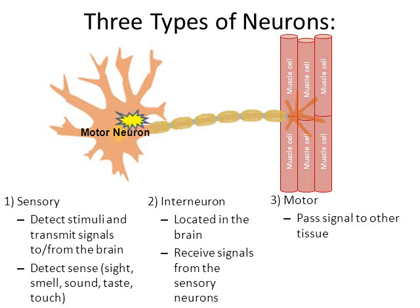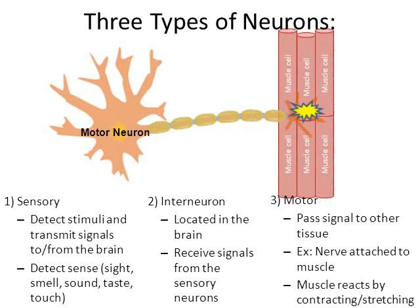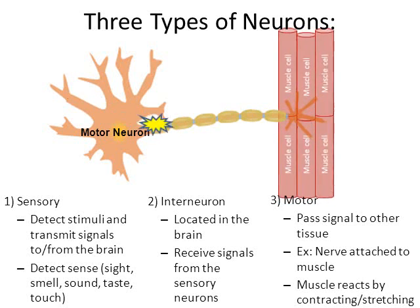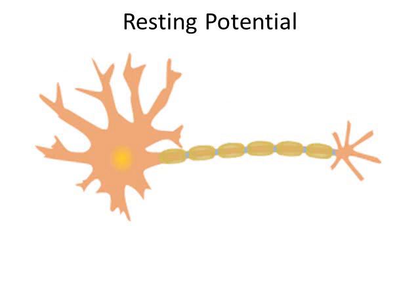So the motor neuron is going to pass signals to other tissue. In this case, the motor neuron is sending a signal to the muscles in that woman's hand, who was just a moment ago touching the hot candle. And so we can see, look at the far right of the motor neuron. You can see that the motor neuron is actually connected to the muscle cells. And when the muscle cells receive that electrical signal, the muscle cells will contract. Basically, the woman will pull away from the heat. So these are the three types of neurons here.